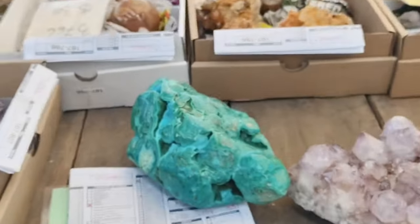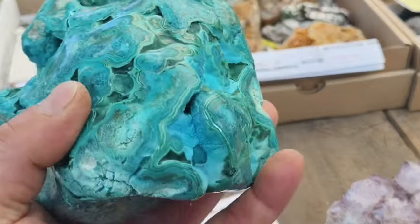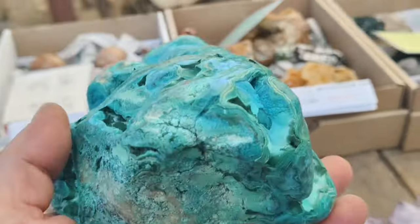Onto a beauty, a little Malacola Magic. That is chrysocolla and malachite.